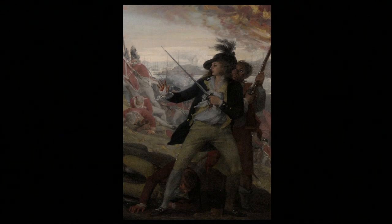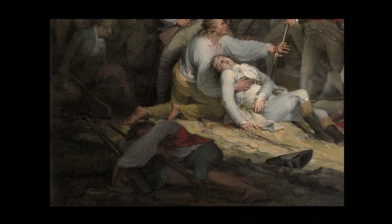And the wounded man on the ground beneath him also has the clothes of a gentleman. While over on the left, in very strong contrast, is Grosvenor's working class counterpart, a man in ragged costume, bare feet, lying dead or dying, and lying next to him is his musket and the spade that he'd used all night to dig trenches.